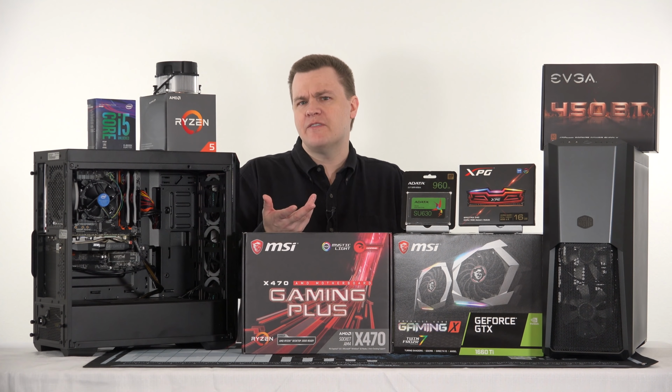Zen 2 is coming this summer. 3rd and 4th gen chips over the next 18 months will all install on this motherboard. So you could start with a Ryzen 5 2600 or 2600X in this case because it's 20 bucks more, and you could go to an 8 or even 12 core CPU in the future that's maybe closer to 5 gigahertz without changing your motherboard. That's pretty sweet.